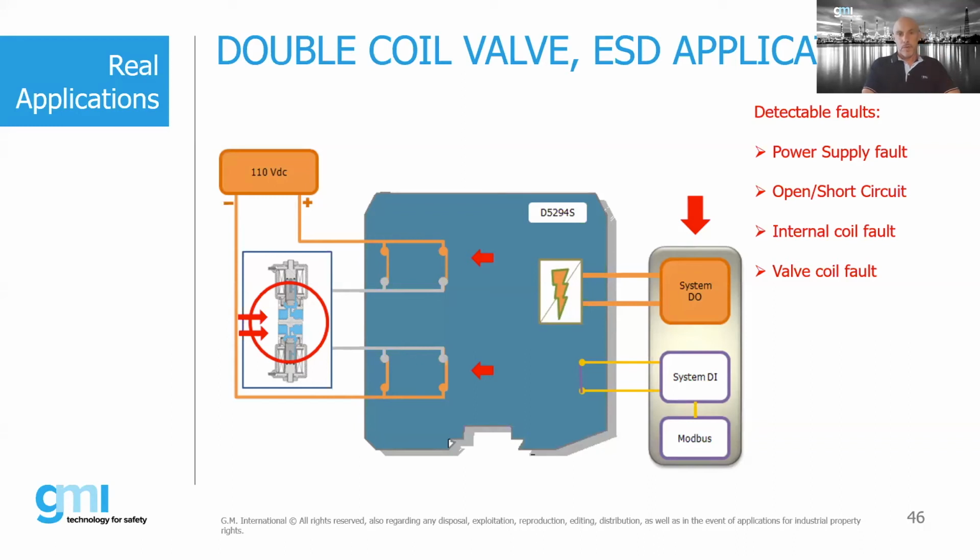Let me see, we have another question maybe from Kasten, Massimo? Yes, Andrea, we have a question. What is the comparative cost in percentage between a standard relay and a smart relay?